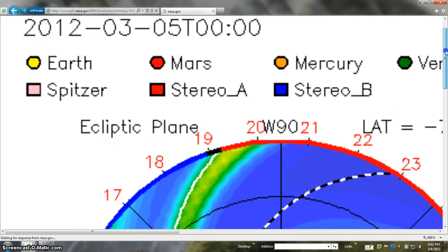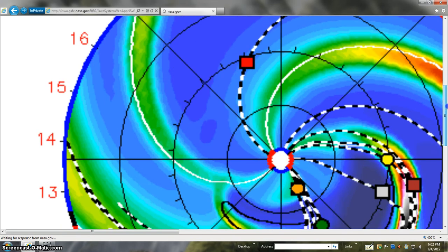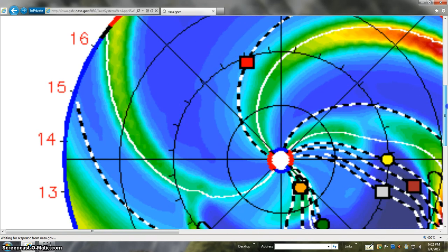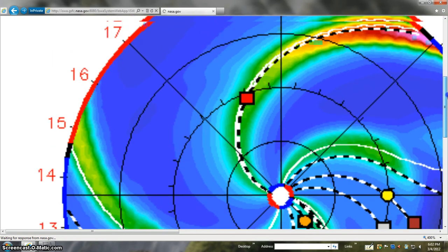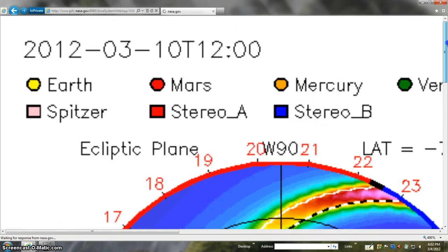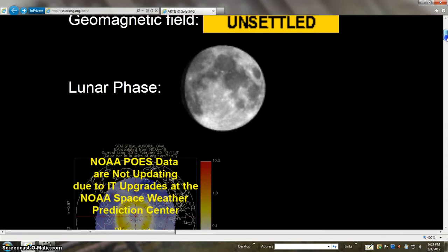Let's see if I can get this to stop. But you're going to see on the 7th, bammo on the 7th, folks. See that? See that CME move away as it hit Earth on the 7th? Okay, 7th, 8th, and 9th. Yeah, M-class flares, folks. M-class flares.